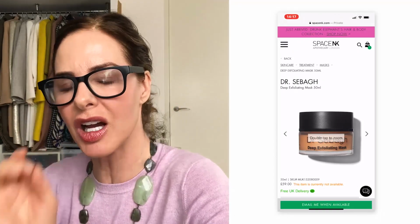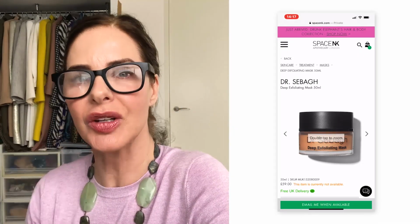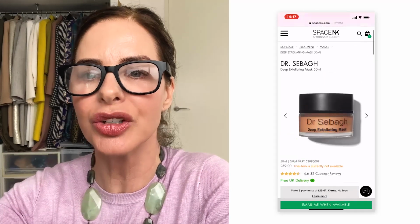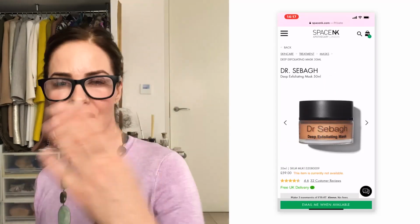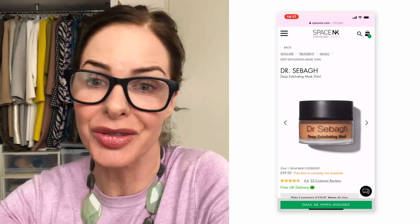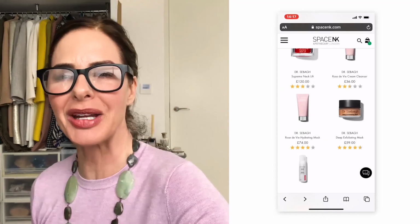And what I love is it comes in a sensitive version. So if you would love to have some kind of glycolic exfoliation, then you could go back. This is not available. It's saying Dr. Sebagh has his own site, so you can look there. We're just using Space NK to go and be inspired by products.